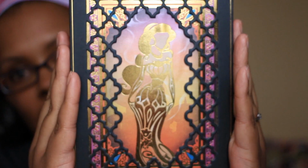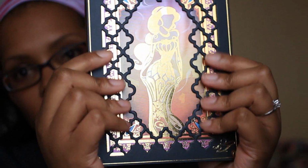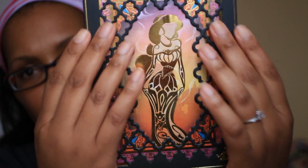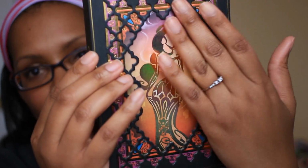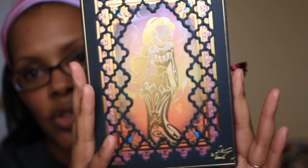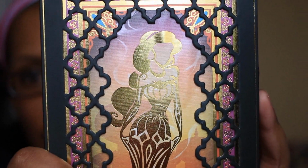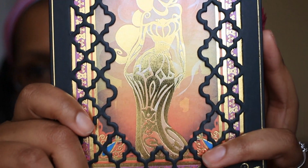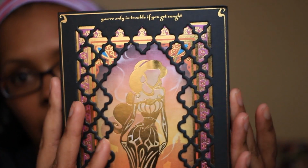This is what the front of the palette looks like. This lattice that is around her picture is gorgeous. The lattice is raised and textured on the front of it. It's not just a print. And she's printed on in a gold foil. Let's see if I can get a little closer and show you. So that is Jasmine. And at the top it just says, "You're only in trouble if you get caught." And I love that motto.